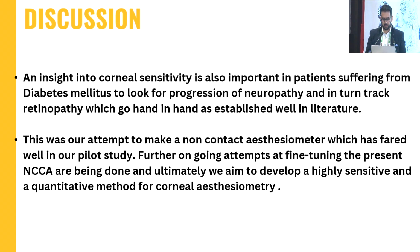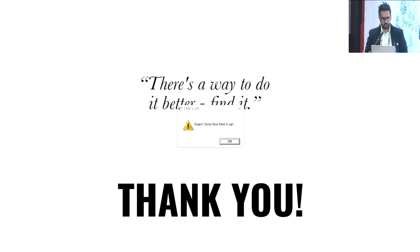This was our attempt to make a non-contact esthesiometer, which has fared well in our pilot study, and further ongoing attempts at fine-tuning are taking place. These were my references. Thank you.